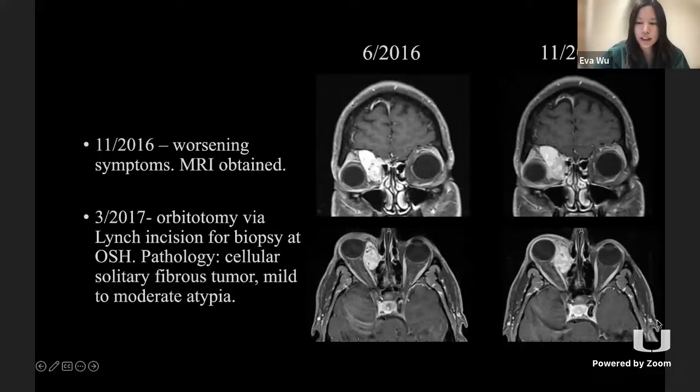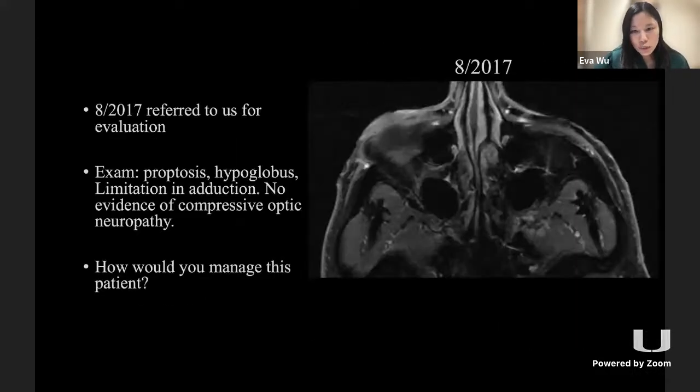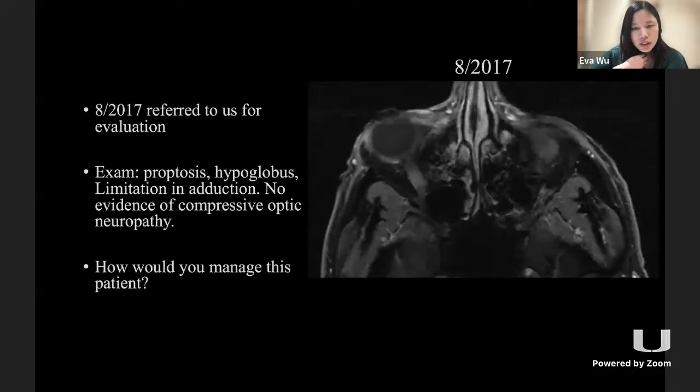And so they got an MRI, which is shown on the right side, and the old MRI is on the left. And it seems like the lesion's even slightly bigger now. And so now, again at the same hospital, they did an orbitotomy via a Lynch incision to try to biopsy the lesion. And this pathology at that time showed a cellular solitary fibrous tumor with mild to moderate atypia. So then they sent the patient to us for evaluation.